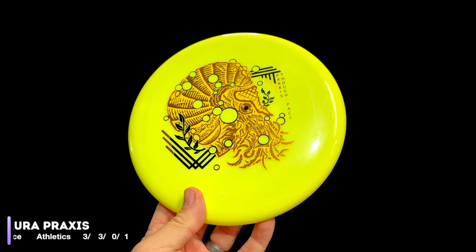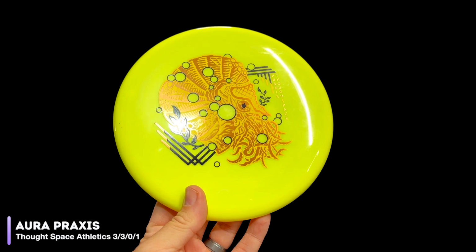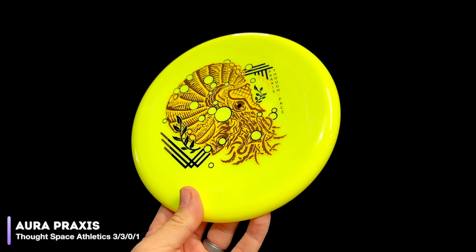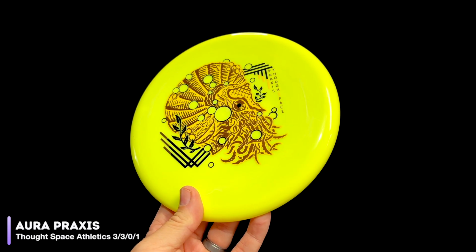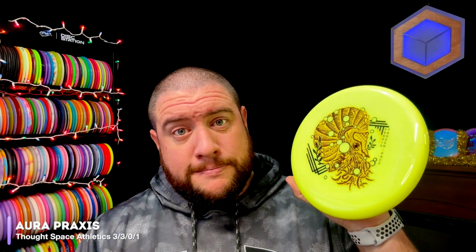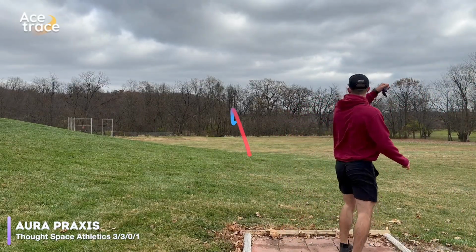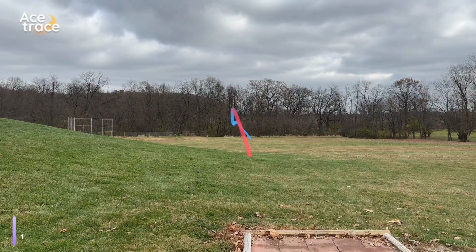So let's move on to our next disc, the ThoughtSpace Praxis. The Praxis is a 3301 throwing putter because they haven't yet made it in a base plastic. Our Praxis is in Aura plastic, similar to MVP's Neutron, and feels great. So how straight is it? Well, it flew pretty straight, but there's just a little too much turn there on the Praxis for it to be the straightest putter that we tested. In fact, it's not even going to make it into our top 5.